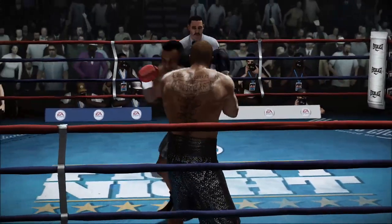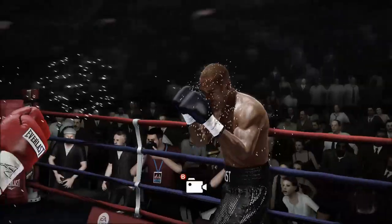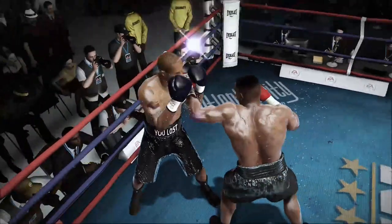Good, solid right hand lands. Big, big shot comes crashing home. Andre Bishop blocked by that power punch. Bishop is down.